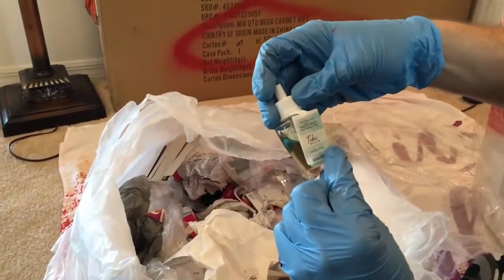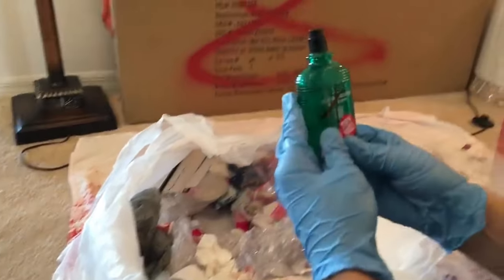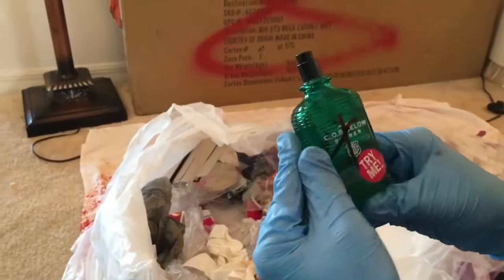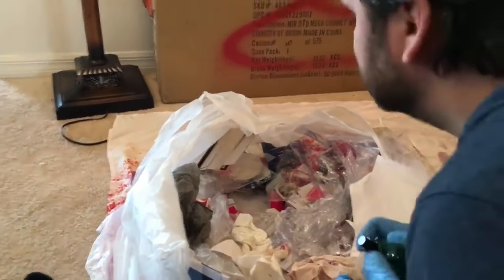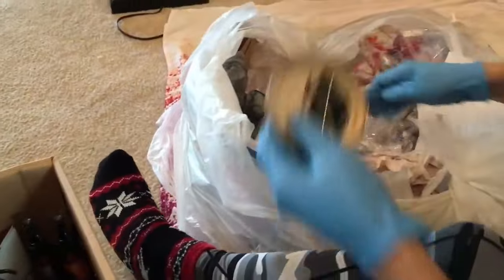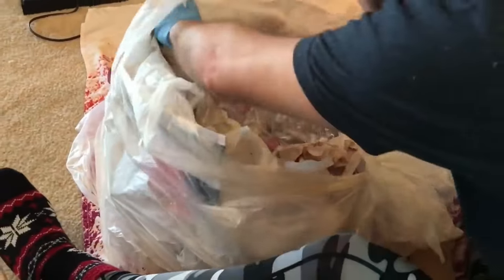There's another one. Oh, Tiki Beach. Oh, look at that. What does that one say? It says Caramello Barber. It's a really light scent. Oh, I don't know why I keep doing it. Stop. Hey, it's another one of them scent dispersers for them little wafers.